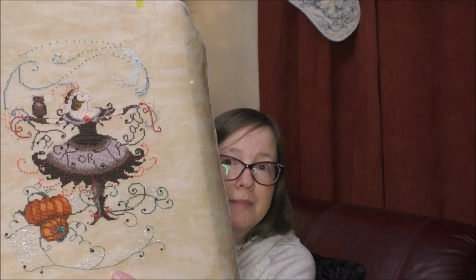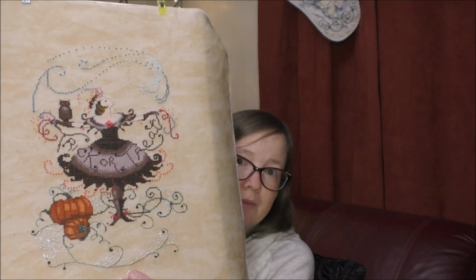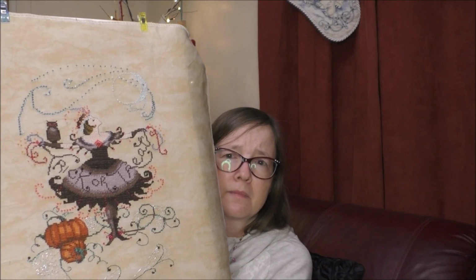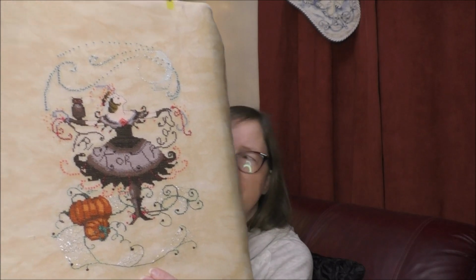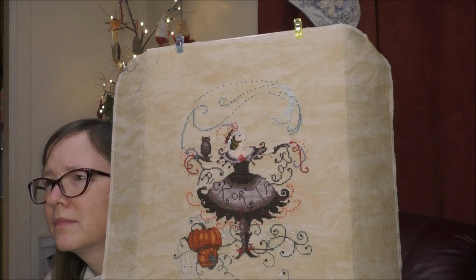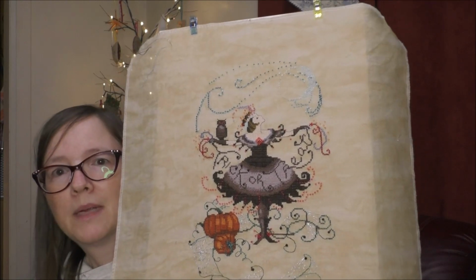This is Trick or Treat Fairy by Nora Corbett. This is stitched on 32 count vintage country mocha, I think. I think so. That doesn't sound right. Vintage country. Maybe it is mocha.